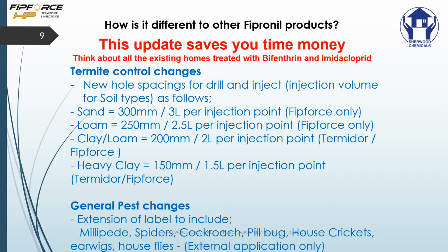This standard of 200 millimeters is the general standard for Termitor, FipForce Aqua, and all the other generic products that are in the Australian market. FipForce HP now goes that one step ahead. We've invested our money back into the product to give you more bang for your buck. So what we're doing now is increasing our hole spacings by 50%. It's really important that you understand that you'll now only have to drill 33% fewer holes than you used to. So you get a 33% saving on your time and equipment use.